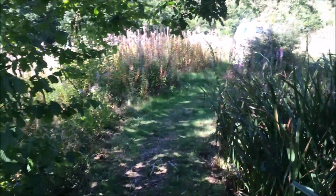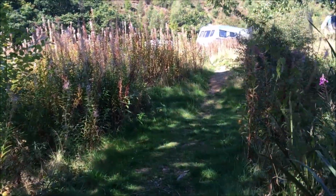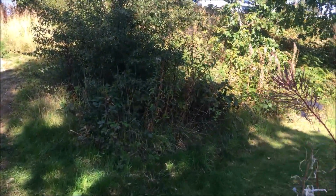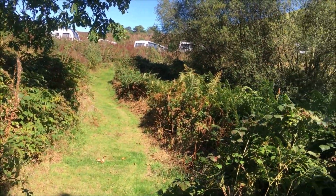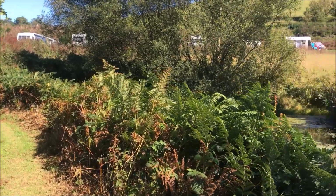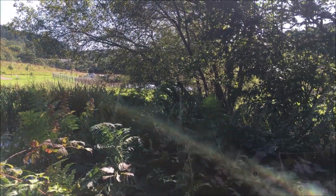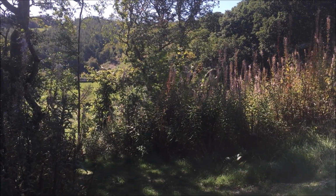Carry on walking through. You can walk your dog round here, but of course around this point they really have to be back on the lead again. It's probably one of the, we've not been to that many sites, but probably one of the best sites for dogs we've been to in our short caravanning life. And probably one of the most beautiful.